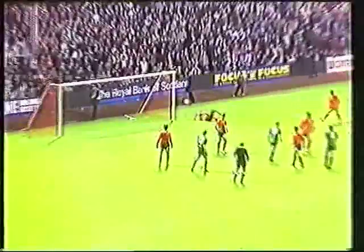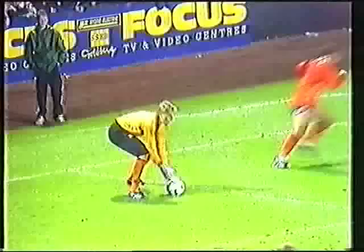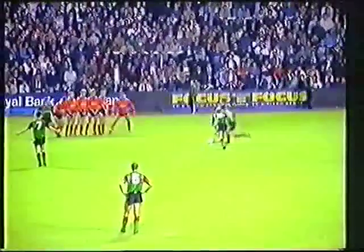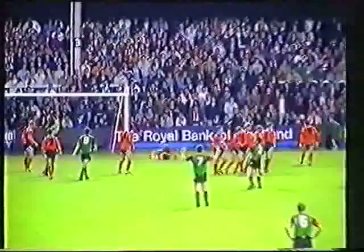There's the free kick into the side netting, though. It was Bowers, the defender, who hit that one. Looked for a moment as if it may have crept inside that post, but Billy Thompson really had it well covered. It was a curling free kick into the side net.